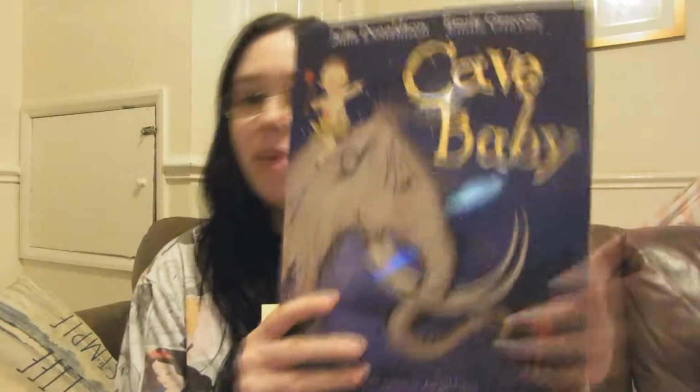I'll show you what's in here really quickly. We've got Cave Baby, which I haven't read, so I'm looking forward to reading that one. Tyrannosaurus Drip, haven't read that one. Room on the Broom, which is always a kid's favourite. When Sam was little, he knew that book word for word. We had to read it every single bedtime. The kids at nursery all knew it word for word. It's just such a good book.